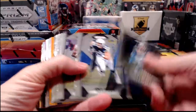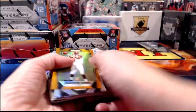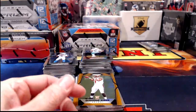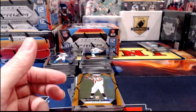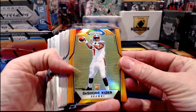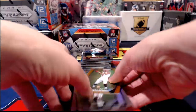Of course, somewhere in this back half, we should have our RPA. Gosh, I'm sorry about that. That slid right off the top, but fortunately it slid down that way. It did not land on a corner, so that's the good news. Corey Davis for the Titans on the rookie introductions insert. So we should have that in here somewhere. We didn't pull it in the first half, I don't think. Deshaun Kaiser for the Browns to 275.